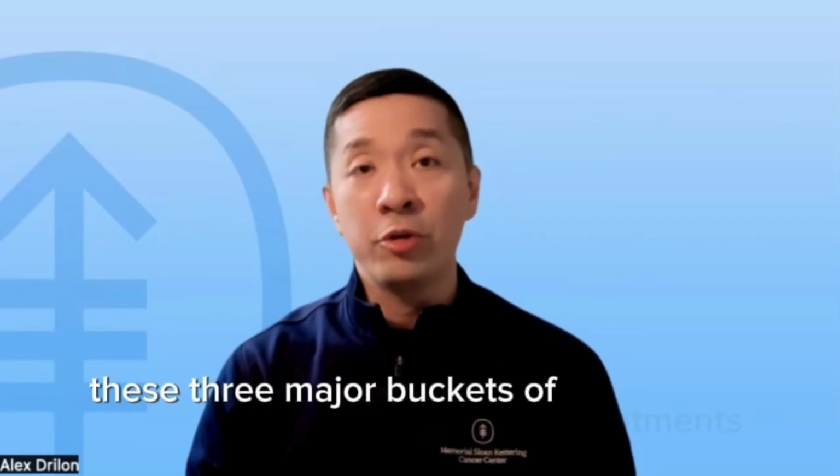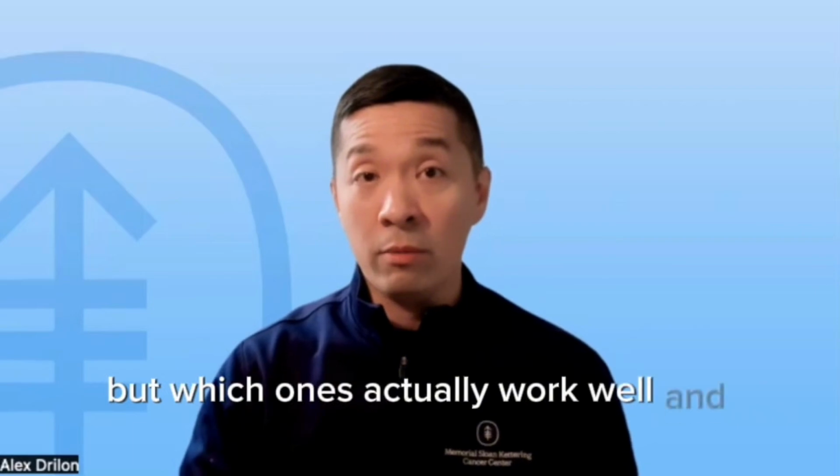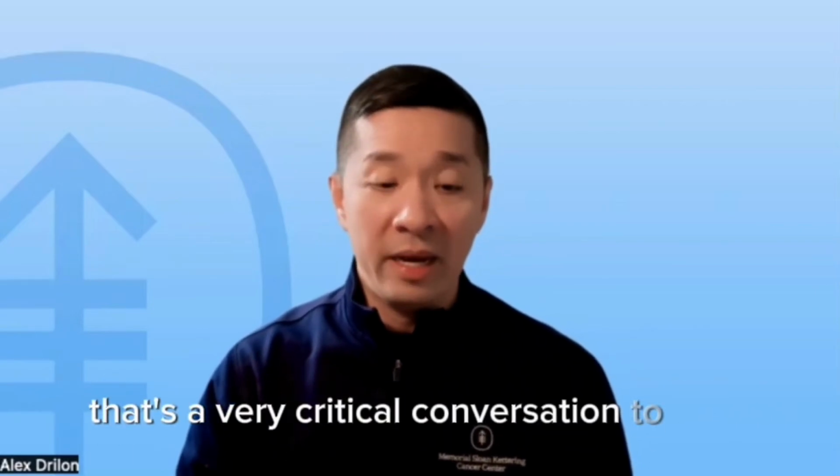And so having that dialogue about, yes, these three major buckets of treatments are available for me, but which ones actually work well and which one should I start with, that's a very critical conversation to have.